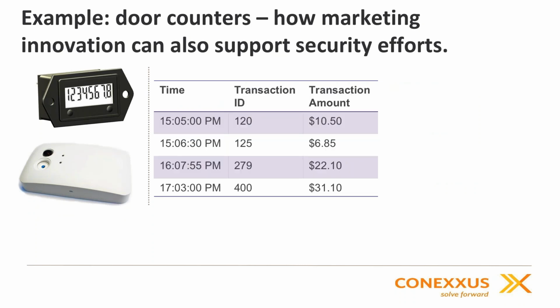Okay, thanks. What I'm showing here is basically some transaction data. You have a transaction ID, a transaction amount, and then you have time. And what a lot of retailers, and perhaps many of you on this call, use these door counters for is to get a sense of conversion rate. How many people that came into the store actually ended up making a purchase?